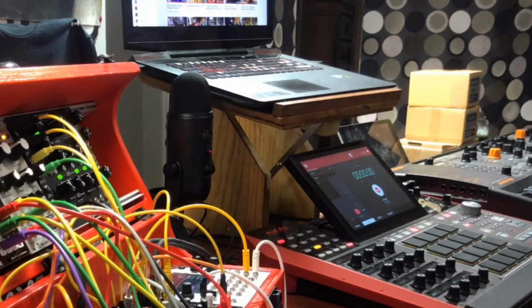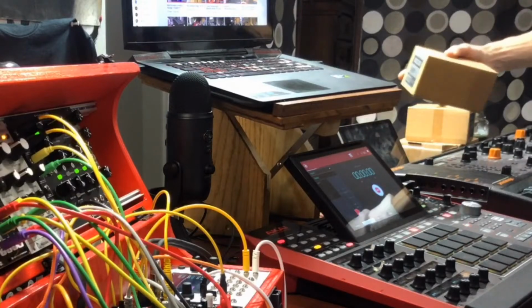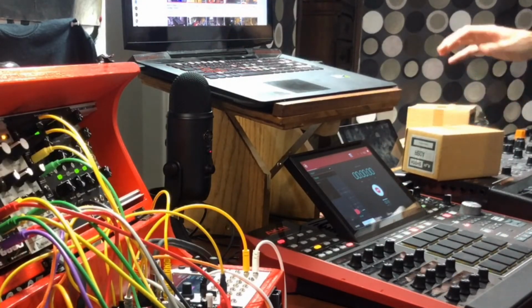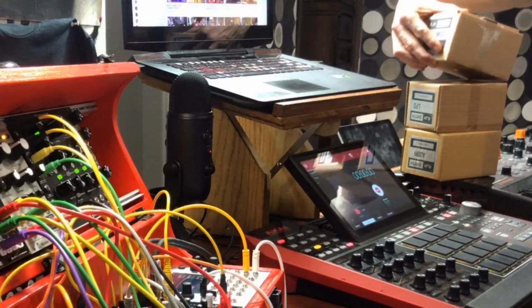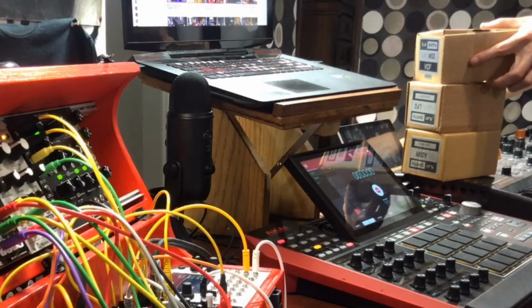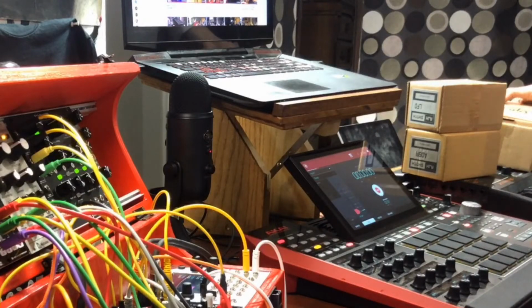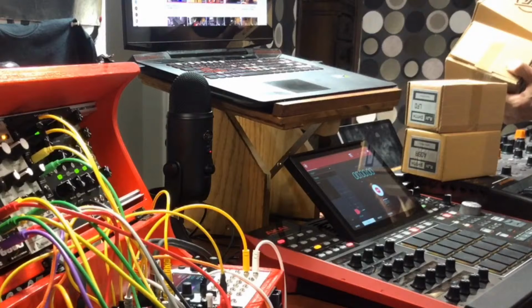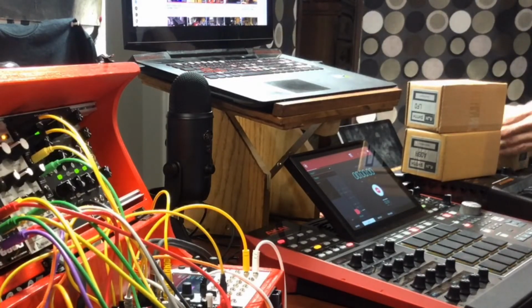So what we're going to do is we're actually going to open up a shipment of modules that I've just received. This is an entire shipment of modules. Okay, these two have been opened. I know I'm not near my mic, so bear with me just a second. These two are unopened. These have not been properly taken out of the packaging.